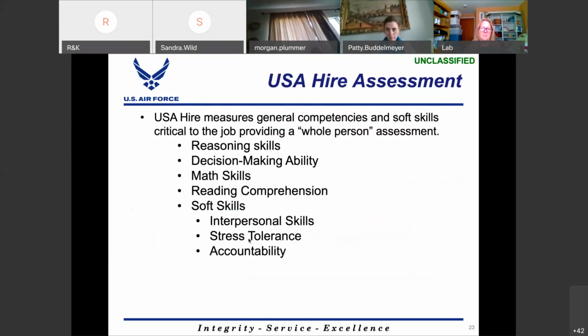Once they're done, they've applied to the position, there are positions that require an additional assessment, and it's called the USA Hire Assessment. Now, this is not a fun assessment. It can take up to 4 hours to complete. It's very lengthy. It is required for certain positions to be completed, and if they don't, then they won't be considered for the position. These type of assessments are not necessarily job specific.